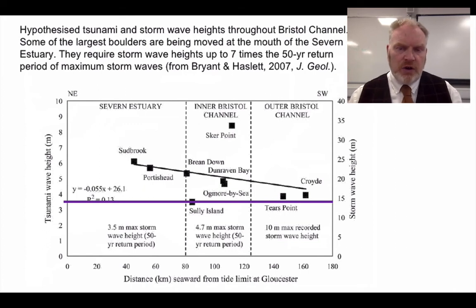If we look at the other relationships here, you can see I've drawn a line on this graph showing a relationship. In the outer Bristol Channel, the boulders indicate smaller waves, and in the inner Bristol Channel, they're getting larger, and by the time we get to the Severn Estuary, they're the largest.